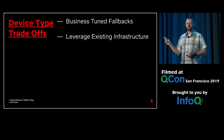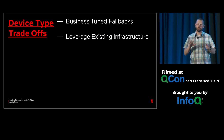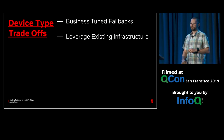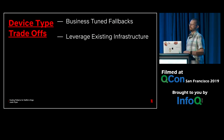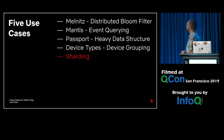But I'd much rather use that existing infrastructure whenever possible than have my own service where I can tune it and change it immediately. I will use existing infrastructure. That is the trade-off we made, and we're very happy with not having to get paged for a data service. So that is four use cases. Let's talk a little bit about sharding.